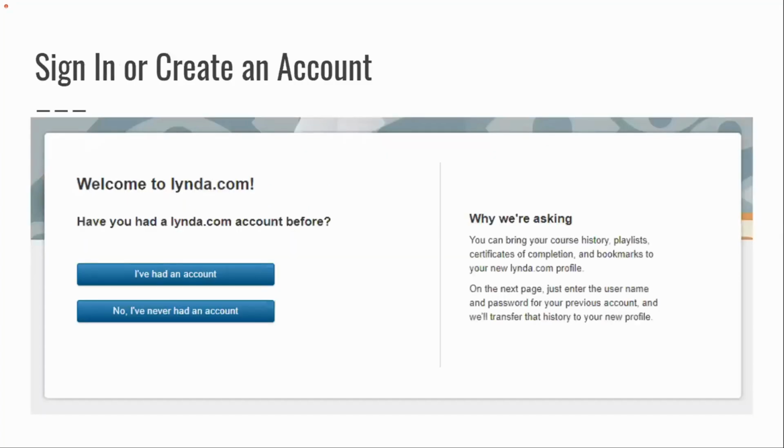Once you're there, if you have not set up an account before, you get this window. It's going to ask you if you need to set up an account or if you've had one before. You might have had a private account or an account from a different library, and you want to move it over to this so that all of the courses that you've studied, all the certificates, will move into this one central account. So this will be the window that you will see initially.